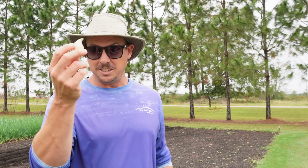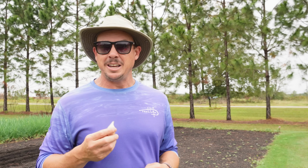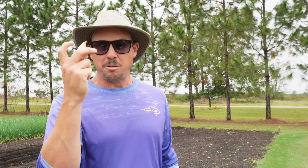Number 3, garlic stores really well. These cloves right here are from our harvest earlier this year, back in May. They've just been hanging out underneath the barn on our drying rack, and we could still eat these right now. They're still perfectly fine. We could peel these up and use them any way we wanted to.